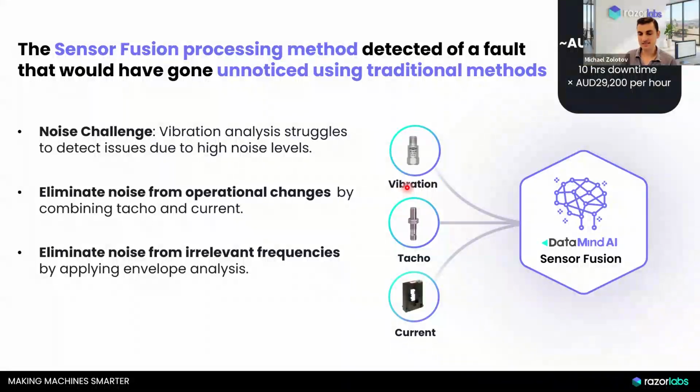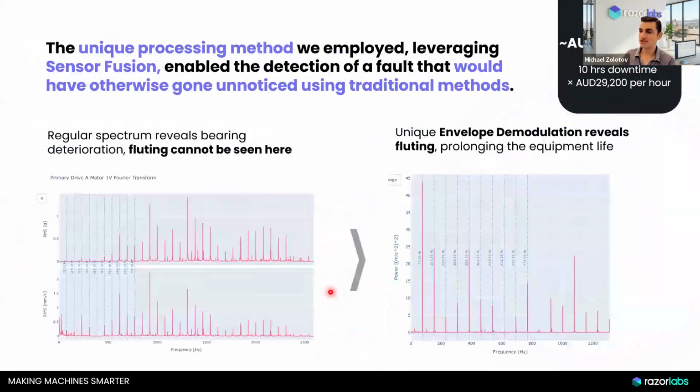The second is that the system comes pre-equipped with the understanding and the knowledge of what frequencies actually matter. For example, here it knew exactly what is the fluting frequency and where it needs to look. 99% of the frequencies are really irrelevant for condition monitoring. But when we're able to completely remove them and only focus on the ones that are actually critical for a specific failure, this allows us to again remove dramatically the noise that is in irrelevant frequencies and only be left in the signal of the relevant frequencies, reducing also the operational variations, and then we're left with this beautiful signal that really allows us to perform very profound diagnosis.